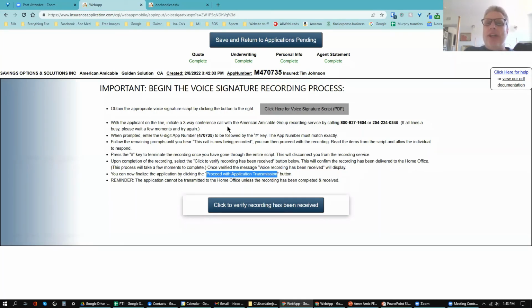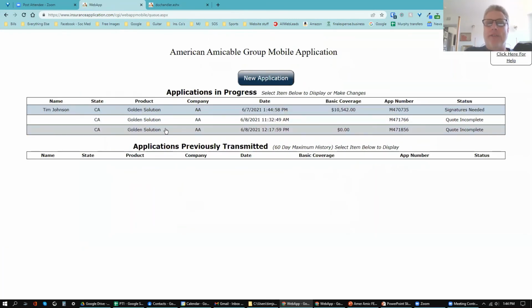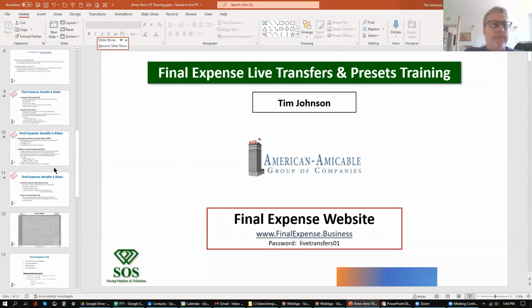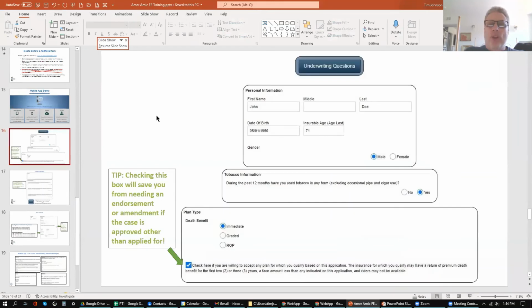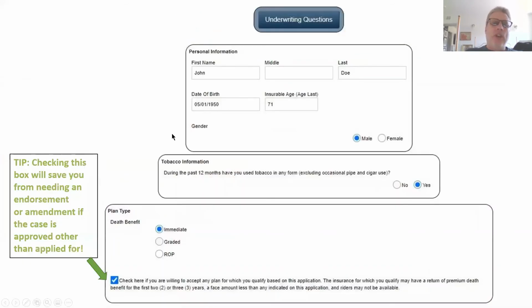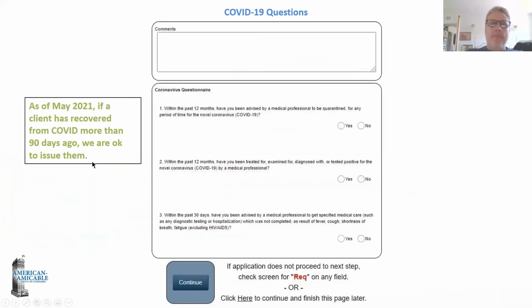If at any time in the middle of it, the client has to stop and you need to finish this some other time, you can click save and return to applications up at the top there, and it'll save it for you here. So you won't have to redo the whole thing with the client. Okay. So let me go over a couple other things on this app here. Okay, I mentioned on here, you're going to want to check this so you won't need an amendment.